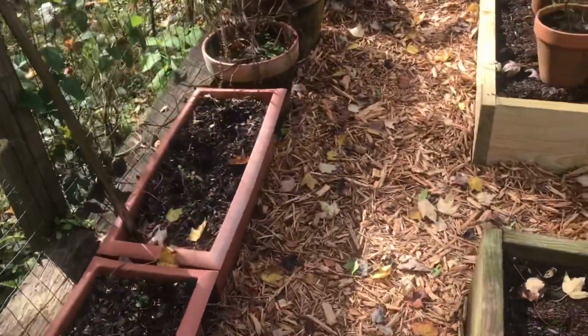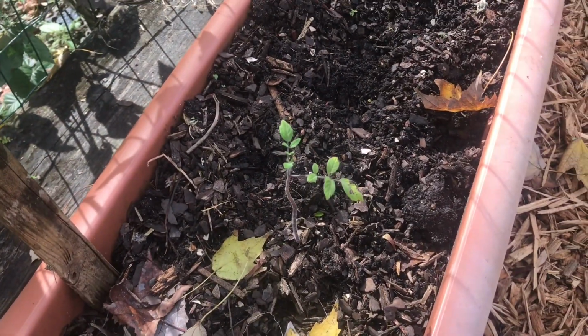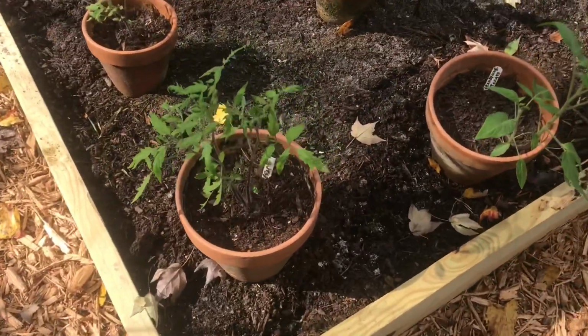All right, so here we go. Let's keep moving. And then of course we got some bonus tomatoes that fell into the soil and they came up this year. So I didn't even have to plant them. They just came up. All right, here we go. Another planter bed.